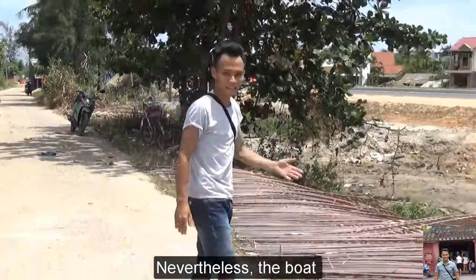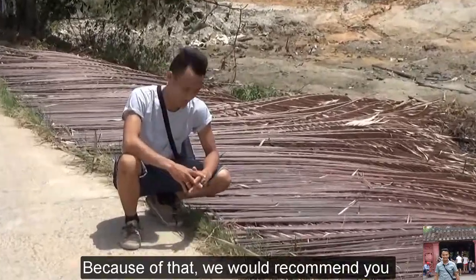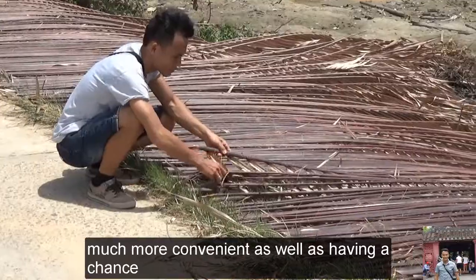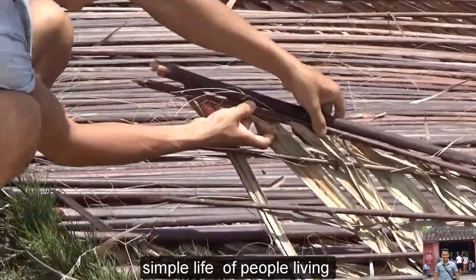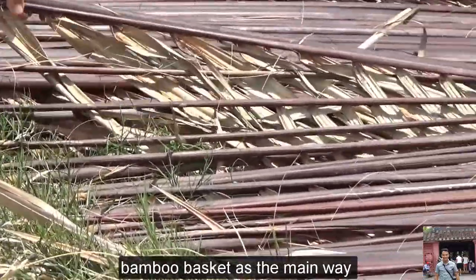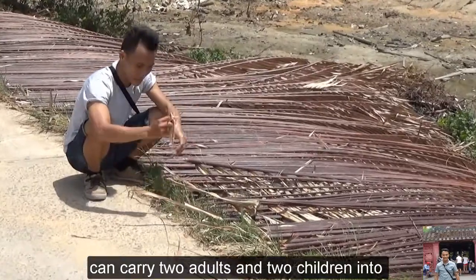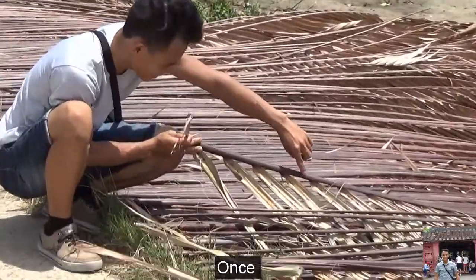Nevertheless, the boat cannot go deeper into the water coconut jungle. Because of that, we would recommend you go on a basket boat. That would be much more convenient, as well as giving you the chance to experience the simple life of the people living in the river area, where bamboo baskets are the main means of transportation. The boat can carry 2 adults and 2 children into a small canal with a price of only 150,000 Vietnam dong.